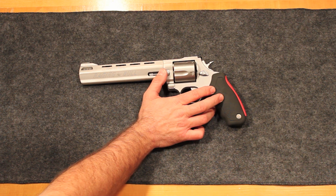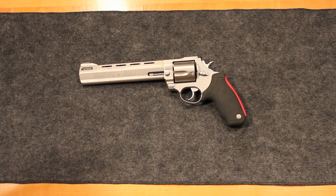It's a very stout, very strong gun, very accurate. You'll definitely like it once you fire it. If you have any questions or anything, let me know.